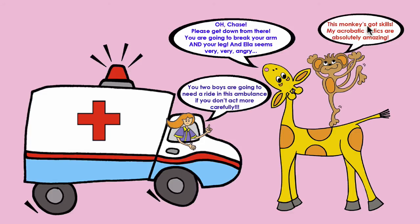This monkey's got skills. My acrobatic antics are absolutely amazing. Oh, Chase, please get down from there. You are going to break your arm and your leg. And Ella seems very, very angry. You two boys are going to need a ride in this ambulance if you don't act more carefully.